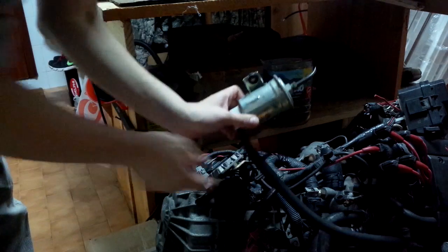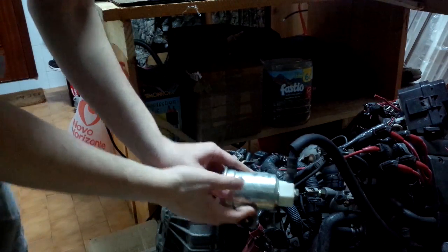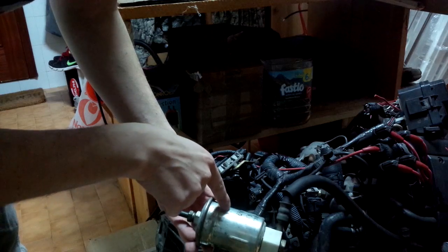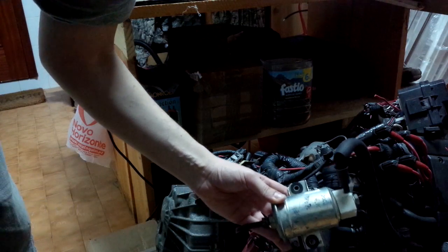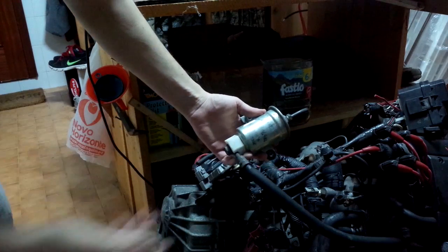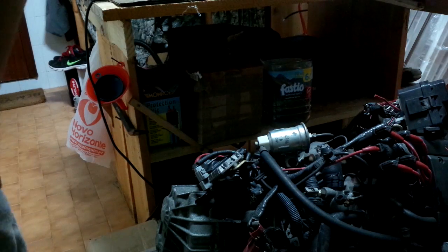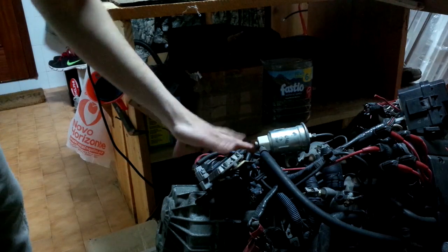So the first thing I noticed was that the fuel filter for this engine is marked 2008, and it has a marking of 78,670 kilometers. So this fuel filter was changed, probably relying on these numbers, in 2008 at this mileage. Judging from these numbers, I would say that this engine has approximately 100,000 kilometers, more or less.